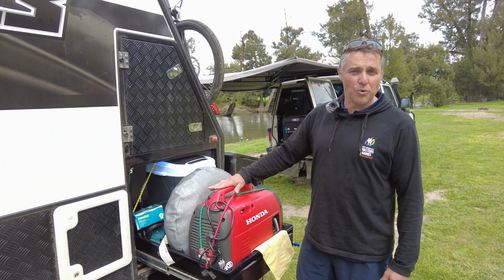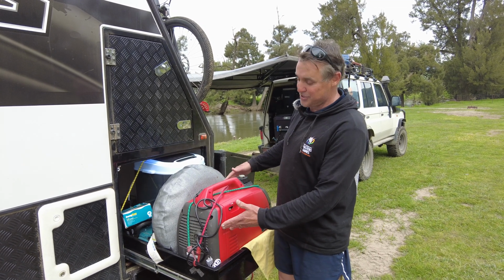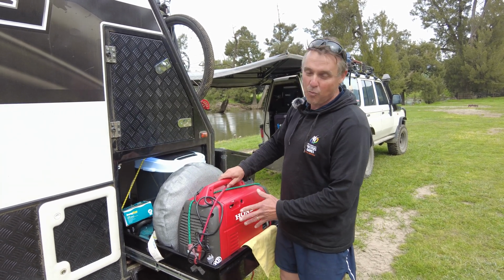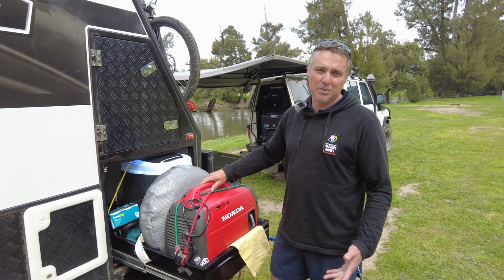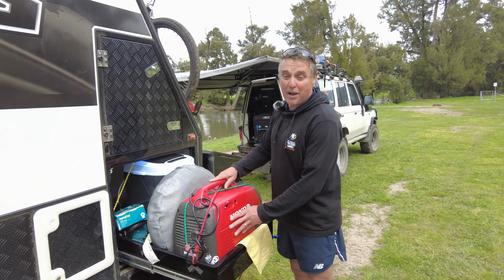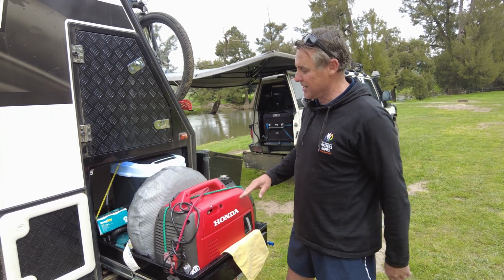We bought the Honda 2.2 purely because it fits right here. We did a fair bit of research on noise, size, weight, and this one here was the winner in the end. Yes, it's probably a bit dearer than some of the others, but I'm able to leave it on even when we turn it on and run it. I'll just run the lead back, plug it in.